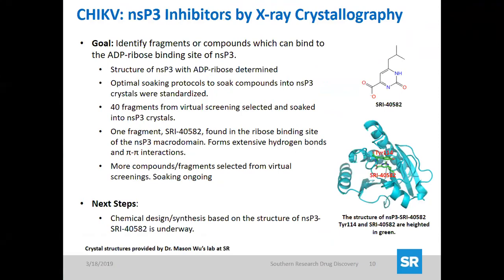So if you take that compound, that's not going to work, because that compound is so small, it's not going to have drug-like properties. So you need to add mass onto that. So that's the starting point for us.